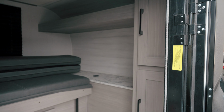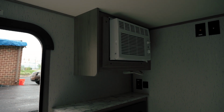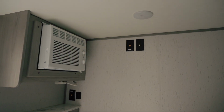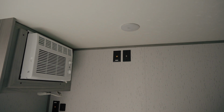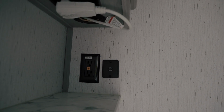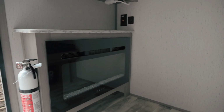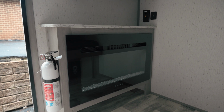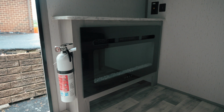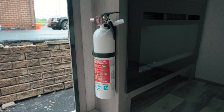On the side here, we have some storage. Now inside, looking to the right, you see the AC unit. Up here, we have some more power, and we have your cable hookup there for a TV. Coming in closer here, we have more power, and some USB ports down there. And then the fireplace, right here, lights up all different colors. It's LED, you can pick whatever color you want. Obviously, fire extinguisher, you gotta stay safe.